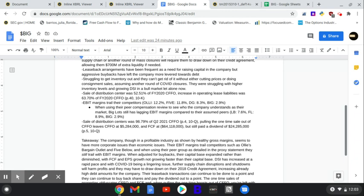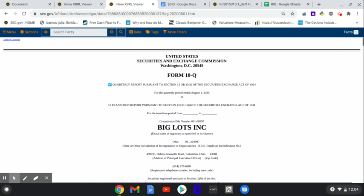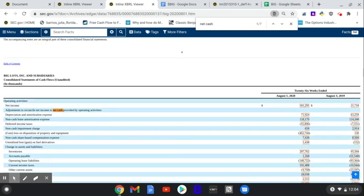And looking on to their 10Q for the most recently finished quarter, sale of distribution centers was 98.7% of their CFFO for the second quarter of the current fiscal year of 2021. Pulling the one-time sale out of CFFO leaves CFFO at $5,284,000 and free cash flow at negative $64,118,000, but they still paid a dividend of $24.8 million. So once again, you still have this problem of what are the company's priorities? Is it just to be a dividend bank? Because even then, there's only so much cash that can go around. So there's only so much cash that they can make to give back to shareholders.